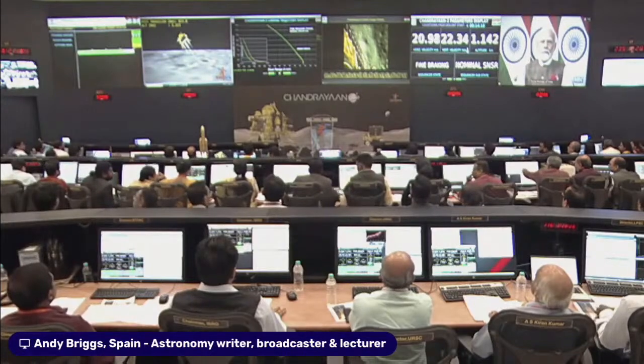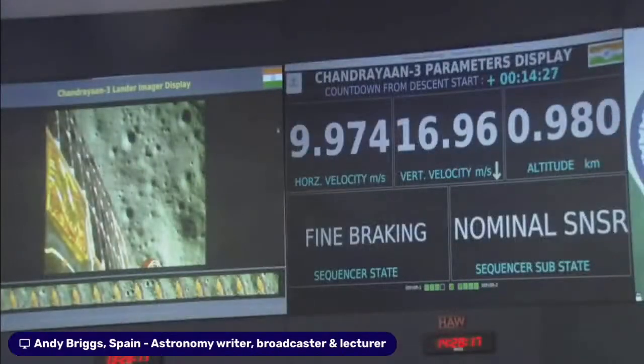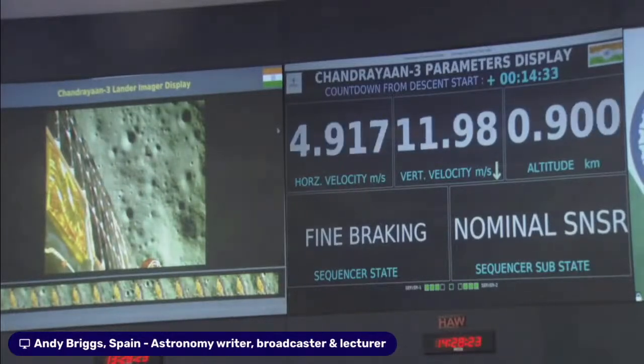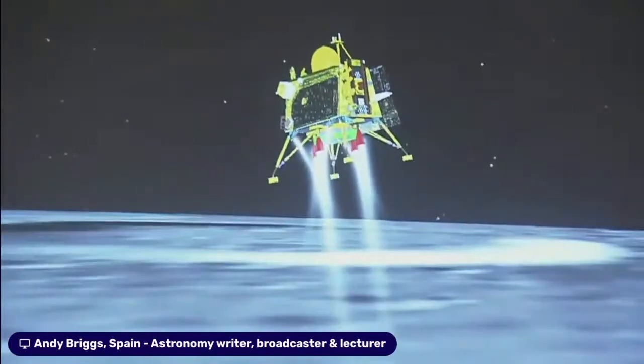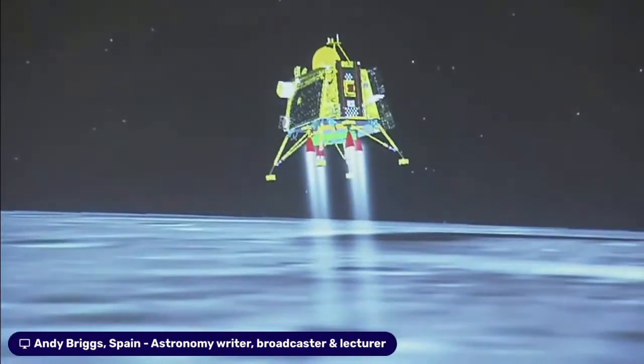1 kilometer, coming up or coming down. Nail biting stuff. We are nearing the final phase of the power descent, which is going to be the vertical descent phase or the local navigation phase. Now this is where it gets tricky.